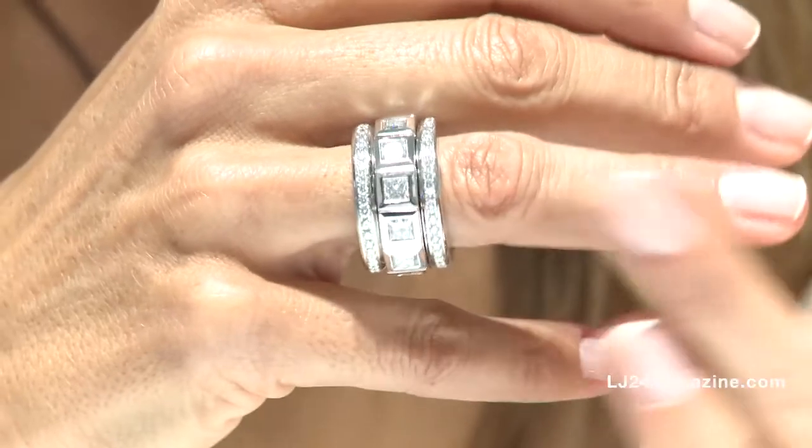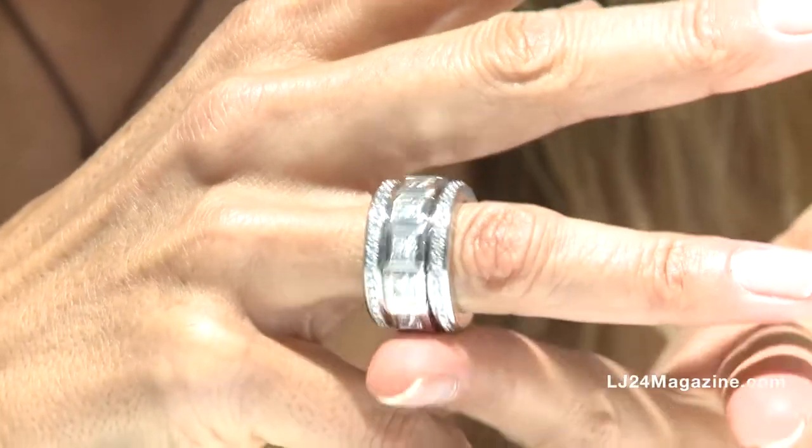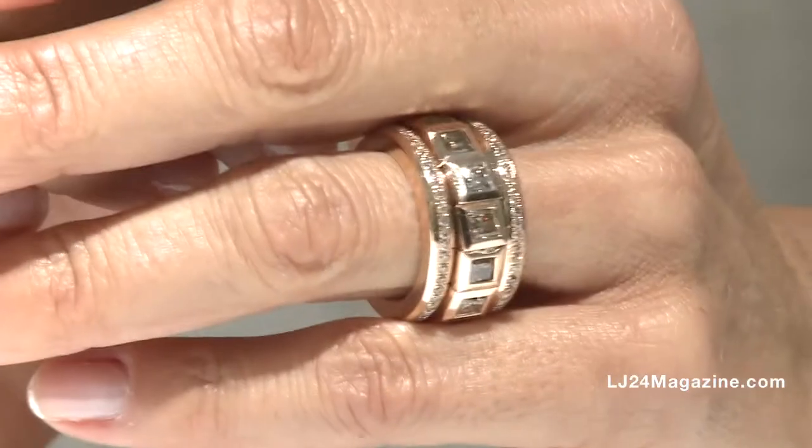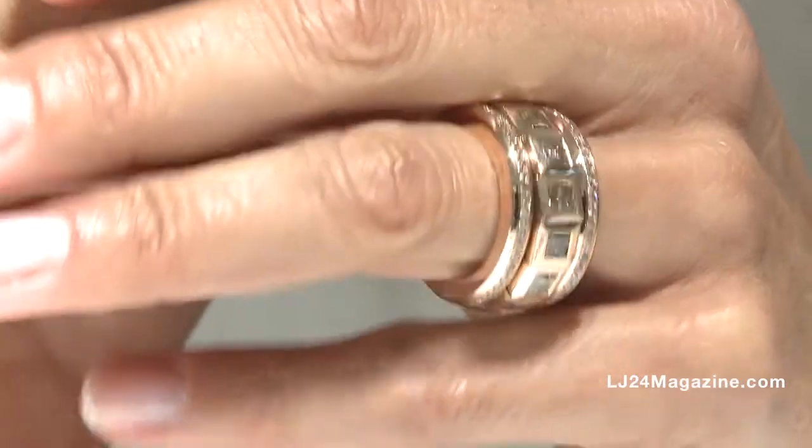You can have them in any gold color, yellow, white, and rose gold, which I personally love because it's so soft, and also in a version with the natural brown diamonds. We call them champagne or cappuccino diamonds.